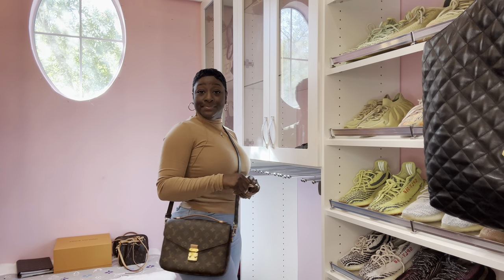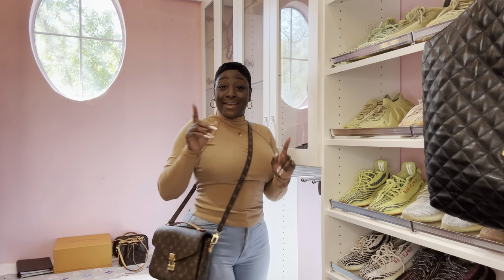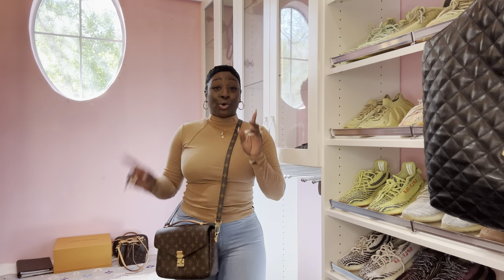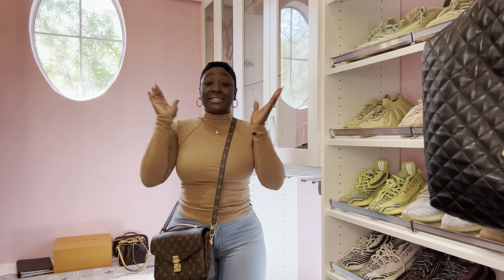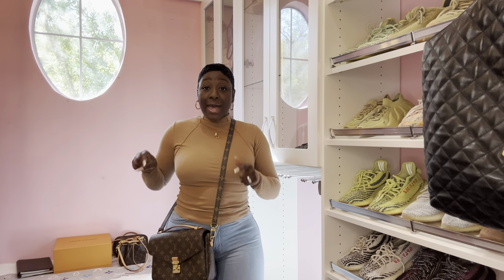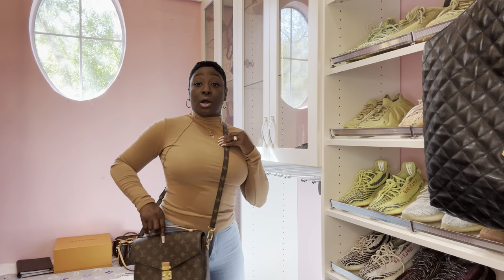This is everything. You are missing out. This is everything. You guys are missing out. Don't worry about the glazing issues. If you have an issue with the handbag, take it back. But do not sleep on the Pochette Matisse. 2023, it is going to be gone.